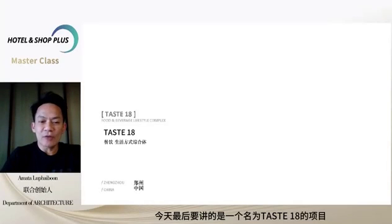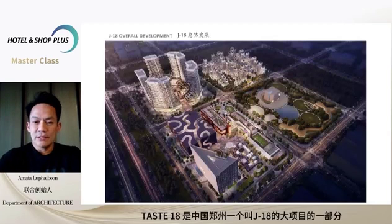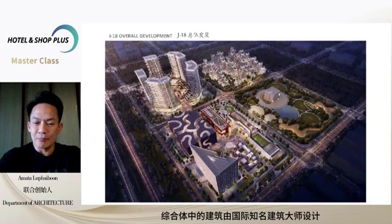The last project of today is the project called Taste 18. It is a food and beverage lifestyle complex in Zhengzhou, China. Taste 18 is a part of a big project called J18, owned by Central China. In the complex, there are buildings that are designed by world-renowned architects.